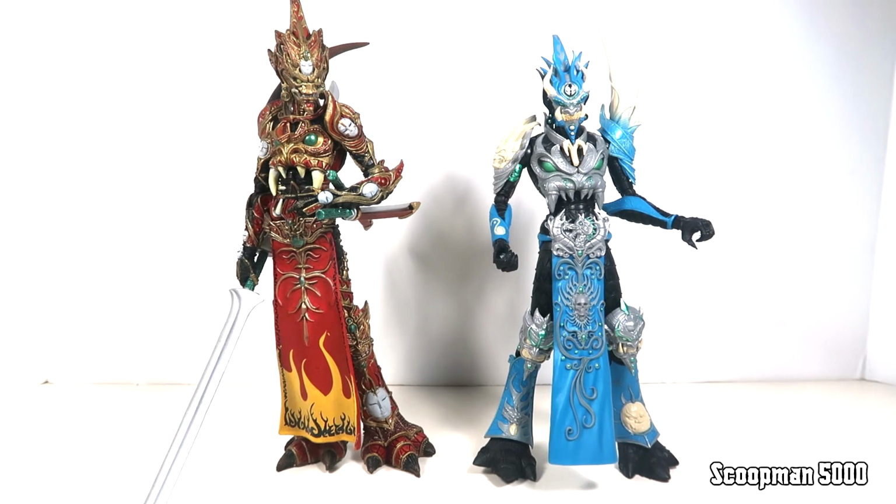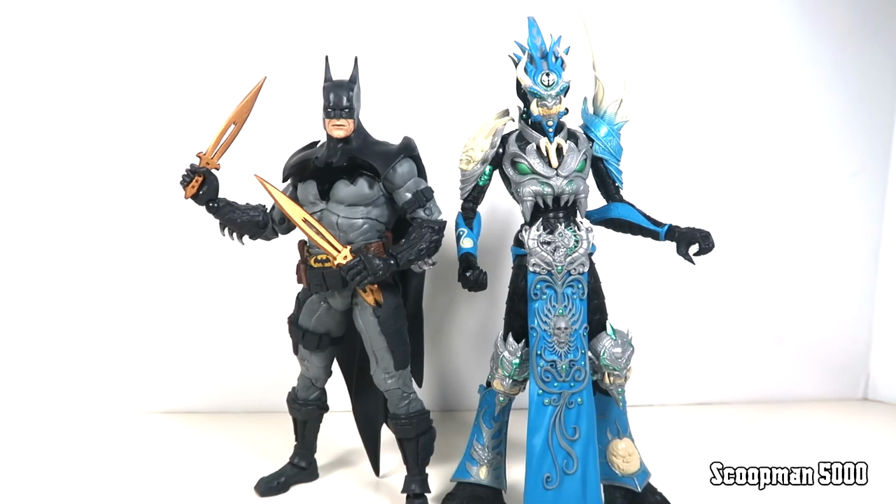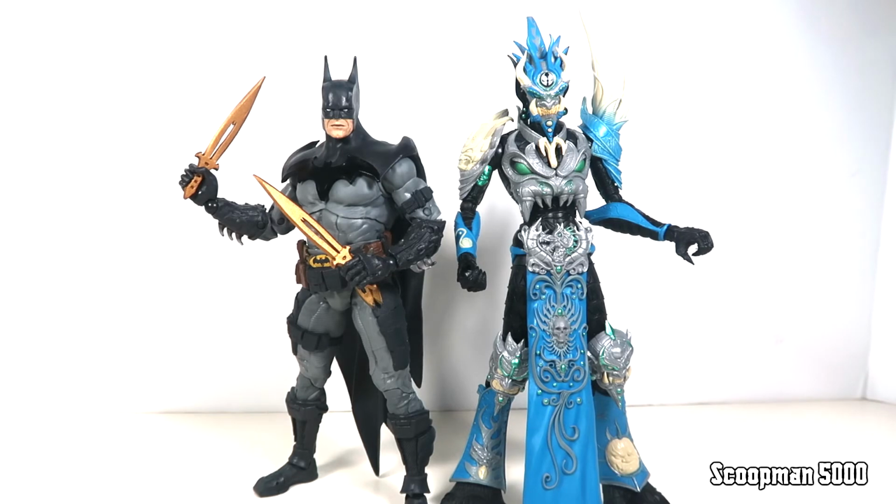Definitely hope that we get a full-fledged line of Spawn figures from the modern McFarlane Toys. And that is going to do it for your look at the Todd McFarlane Batman and the Mandarin Spawn from the Gold label. Overall, a pretty strong start. I'm going to have to glue that Spawn shoulder armor, but other than that, some really cool, solid figures. I love the McFarlane style, and these are two figures very representative of that style and that design. And you can't go wrong with a brand new Batman and a brand new Spawn.